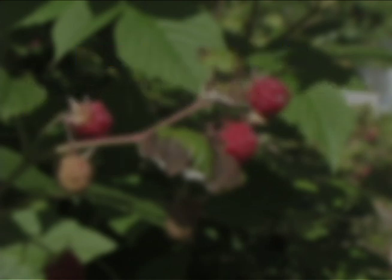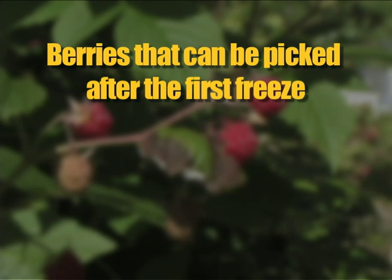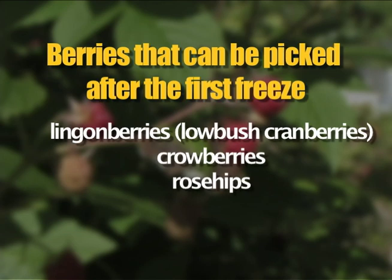Most berries are best when picked at the height of their ripeness during the summer, though some berries, such as lowbush cranberries, crowberries, and rosehips, may be picked after the frost. This is a matter of personal choice, as some people feel that these berries are sweeter after the frost. Though we often want to wait on the frost to pick highbush cranberries, they actually have a better flavor in the late summer before the frost.